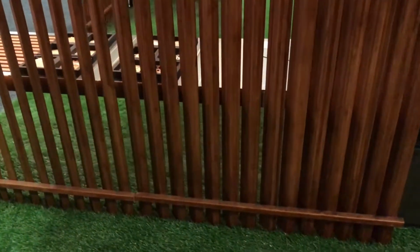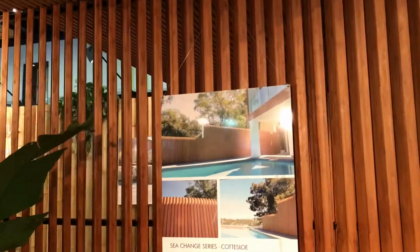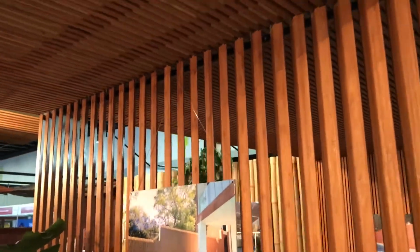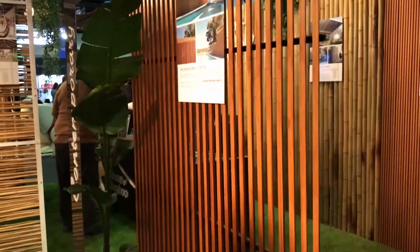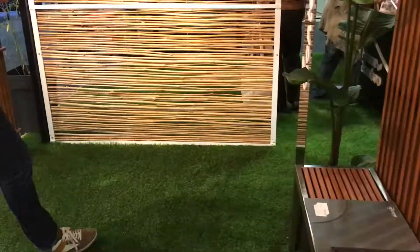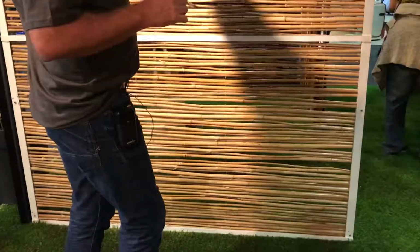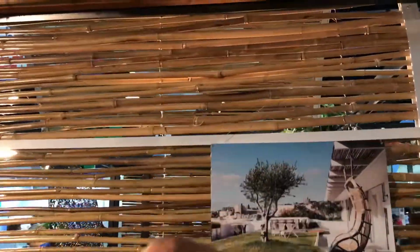House of Bamboo has been around for over 40 years, so it's an Australian product. This is one of my favourite ones, called the Cottesloe range. As you can see, it's slanted, gives you air through it, but obviously privacy as well. We've also got some really interesting ideas for shading as well.